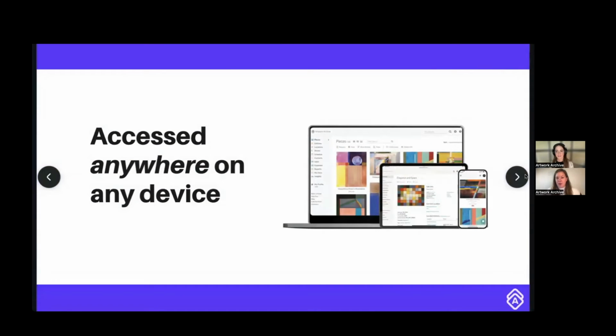We like to think of Artwork Archive as an extension of your studio, more like a virtual assistant. So you can access all features of your account on any device as long as you have access to data or an internet connection. There's no need to download a special app or have special software or update your software. We've chosen to keep Artwork Archive on what's called a responsive framework to optimize this for all devices and keep it mobile friendly.